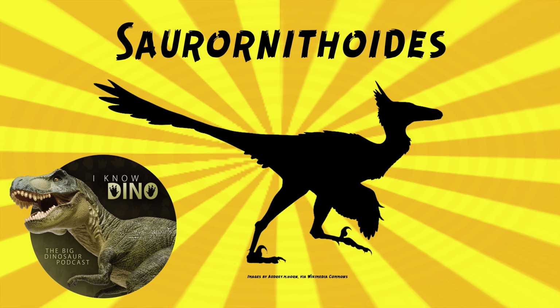And now onto our dinosaur of the day, Saurornithoides, which was a request from Paleo Mike 716 via our Patreon and Discord. So thanks. It was a troodontid dinosaur that lived in the Late Cretaceous in what is now Mongolia, found in the Djadochta Formation. Troodontids, in general, were small bird-like dinosaurs with a lot of closely spaced teeth in the lower jaw. And like raptors, they had sickle claws on the second toes of their feet.